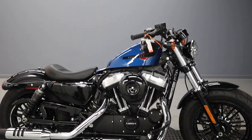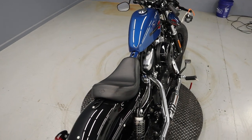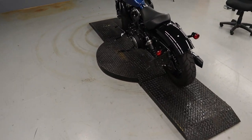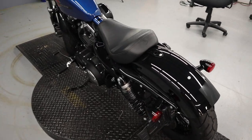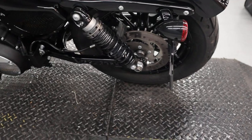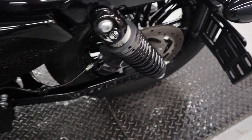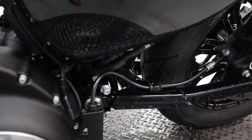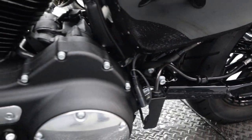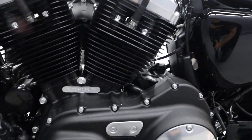We have here an XL1200X, an absolutely beautiful reef blue color, and black bobbed out fender, adjustable suspension with a spanner wrench here, battery tender. Plug that up to a 2-watt, I believe it's called 2-watt or 2 volts.